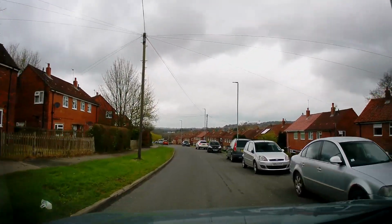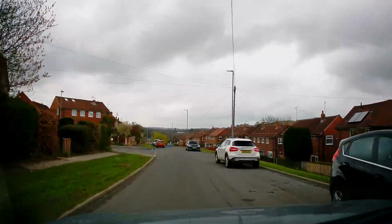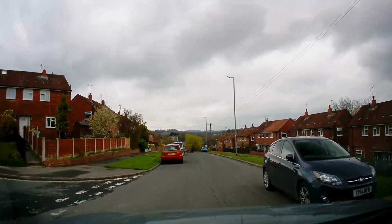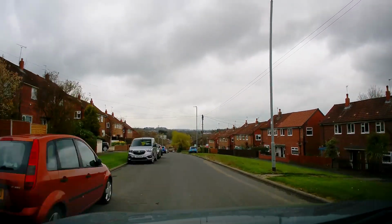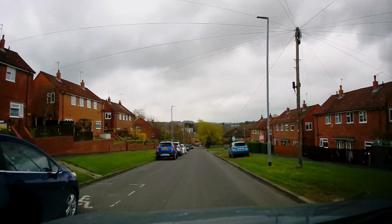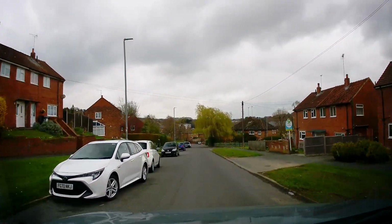So I'm looking at the blue car on the left. I'm going to check my right door mirror. I'm going to move a bit more to the right so I can see past this Fiesta, this brown coloured car. So I'm looking down the road and I can see the car with the left indicator on. I'm doing 19 miles an hour. Now, if anyone comes, you slide into this space, keep your car half in and half out. So you hold that position.